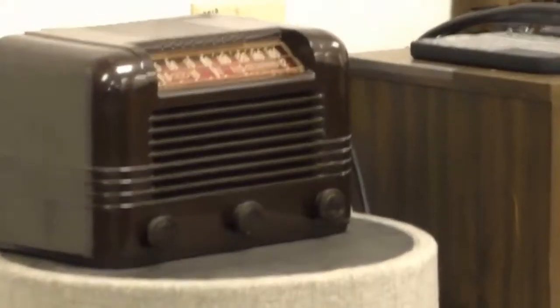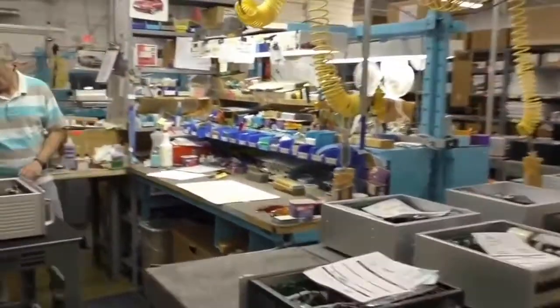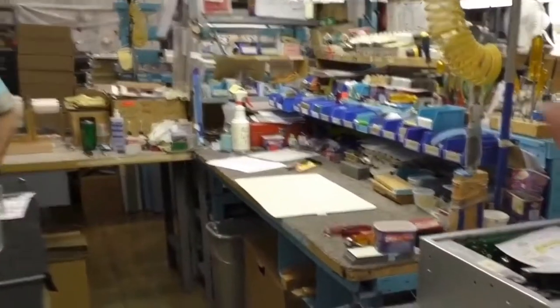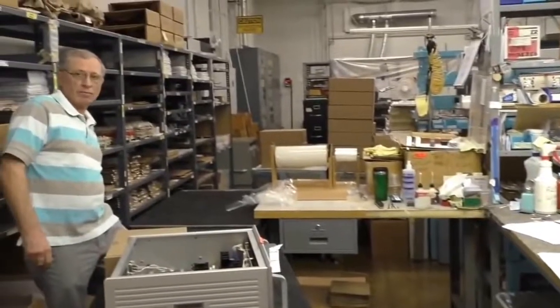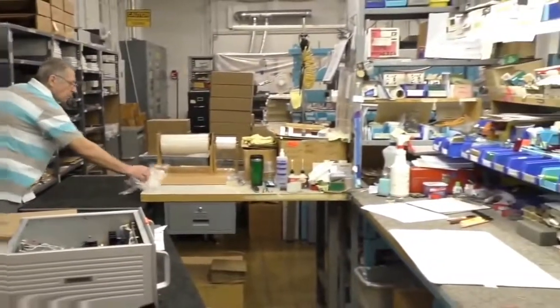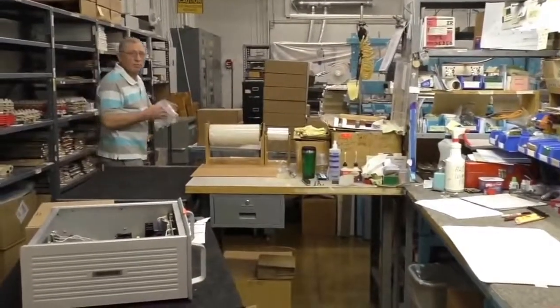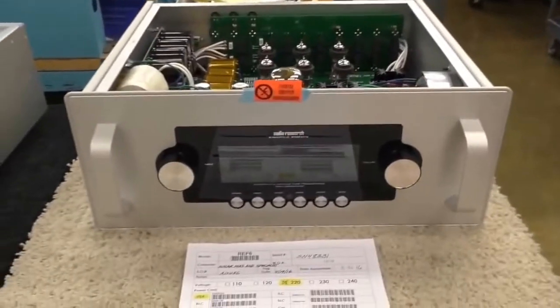So here David will take the finalized product and he'll put the skin on. So whatever colors the customers ordered for the front panel, the side panel, the buttons. They have a choice of silver or black. It looks a lot better with everything on it. Our customers think so too.